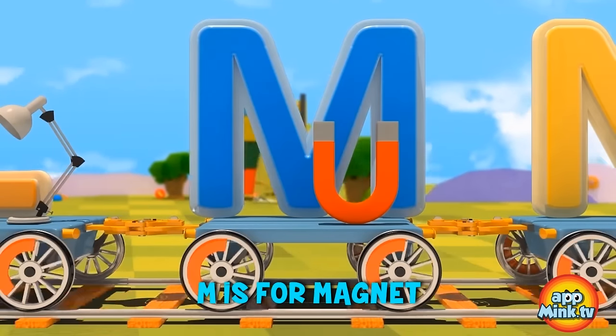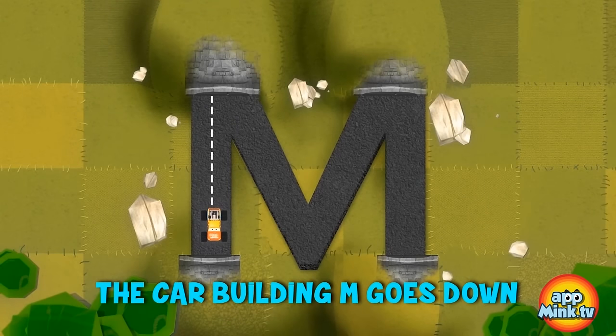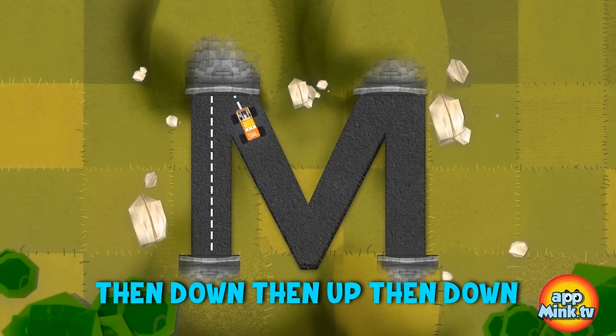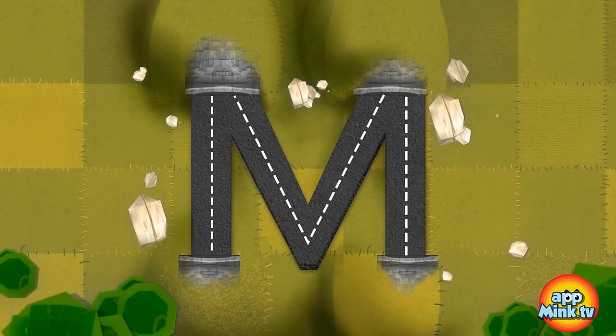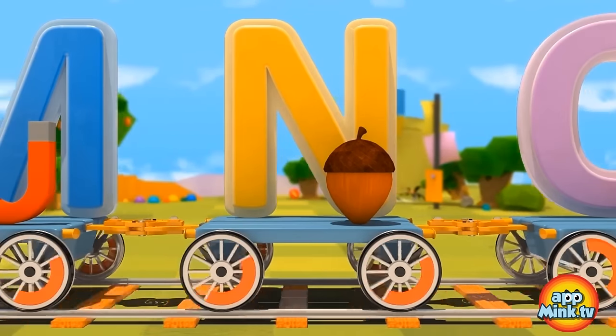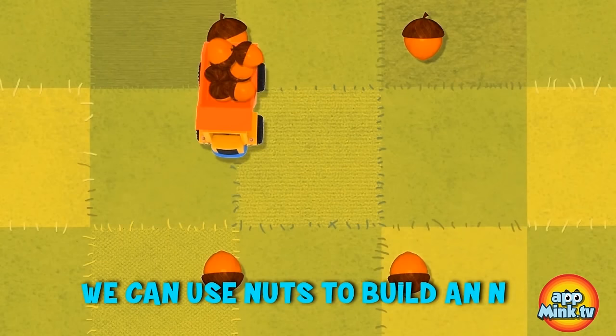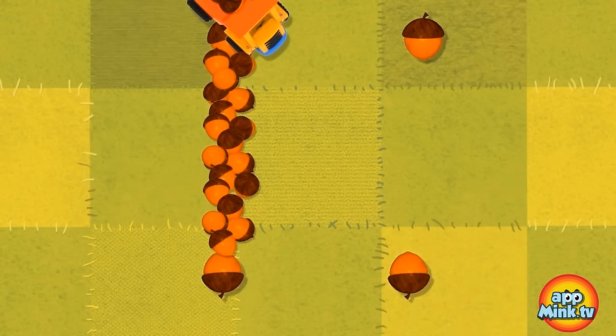M is for magnet. The car building M goes down, then down again, then up, then down. N is for nut. We can use nuts to build an N, but we need a lot of them.